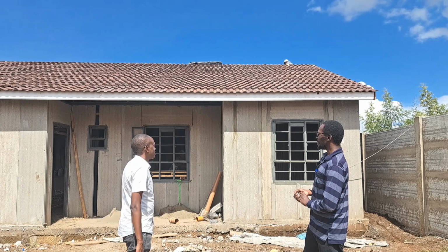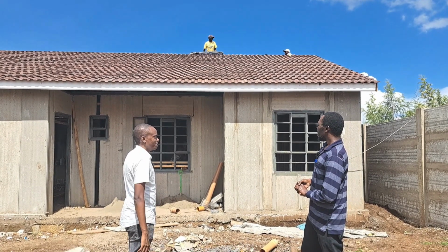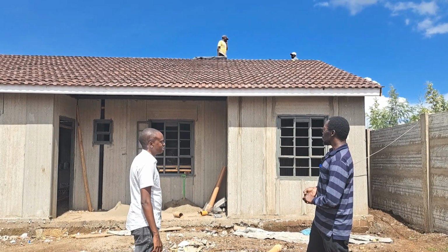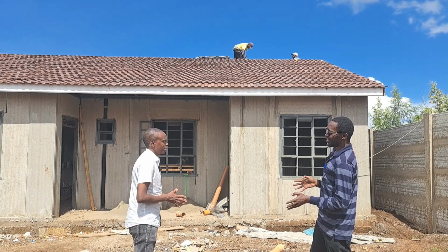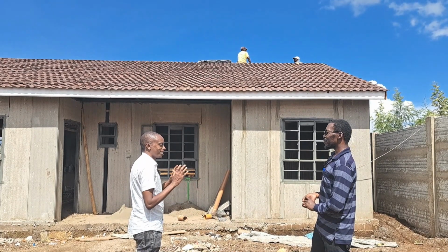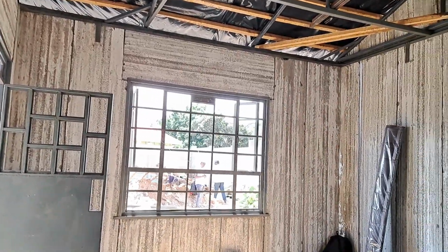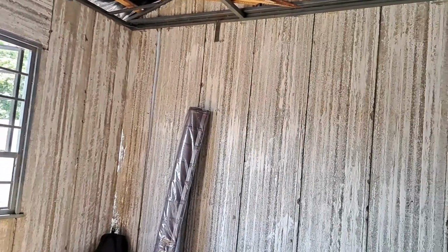So how does it feel to be a proud owner of this beautiful home? I can't wait for it to be finished. From the look of things, by the end of May I should be moving in. I started at the end of February, so 3 months. I know that speed is something you're proud of. Yes, I wanted something fast because I hear people build for 3, 4, 5 years, and they have not yet moved in.